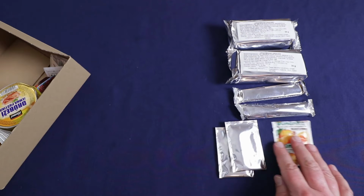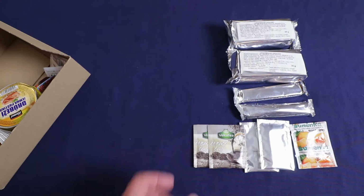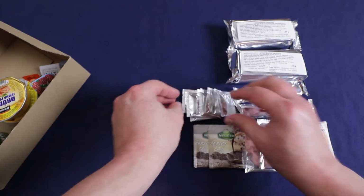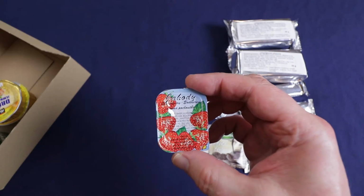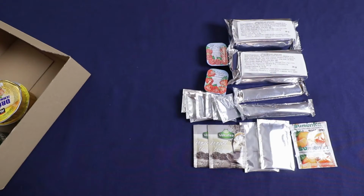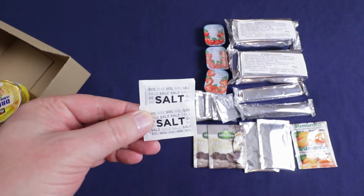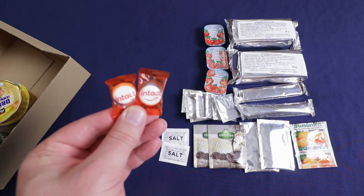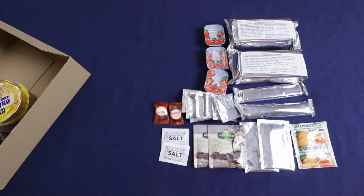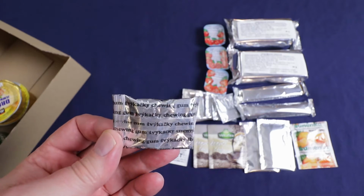Got 2 packs of instant coffee. Got 2 packets of black tea. We've got 8 5-gram packs of sugar. Not going to worry about running out of sugar. We've got a 20-gram container of strawberry jam, raspberry jam, and cherry jam. 2 packets of salt. We've got 2 grape-flavored multivitamins. Not sure what flavor, but we got 2 pieces of chewing gum, and it says it's got a liquid center.